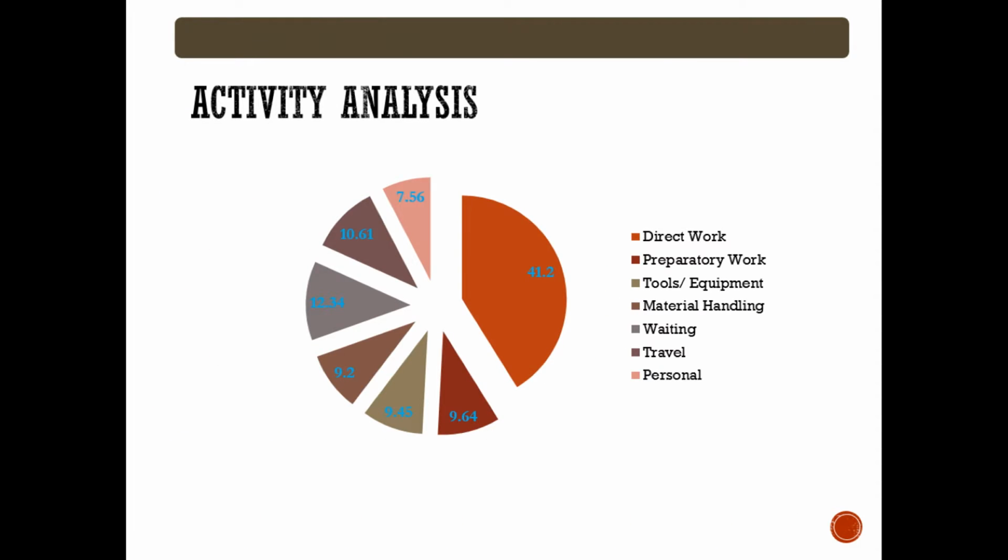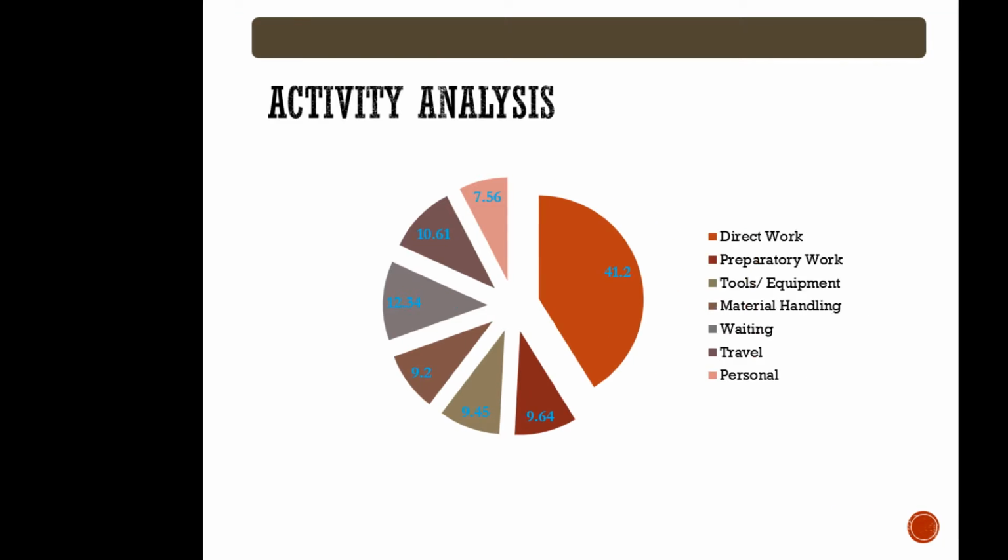This is the activity analysis distribution pie chart, where we have 41.2% as direct work, 9.64% as preparation work, 9.45% as tools and equipment work, 9.2% as material handling, 12.34% as waiting, 10.61% as traveling, and 7.56% as personal work.